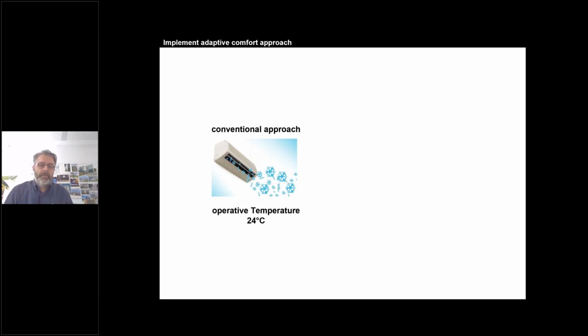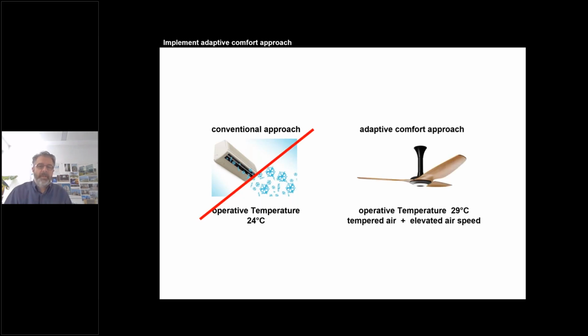So if the conventional approach of comfort is to reduce what is called the operative temperature to 24 degrees, our approach is, let's challenge this and let's talk about an adaptive comfort approach where we allow operative temperatures of 29 degrees. And I can hear many people saying this is crazy, 29 degrees, but combine these temperatures with temperate air setting and elevated airspeed.